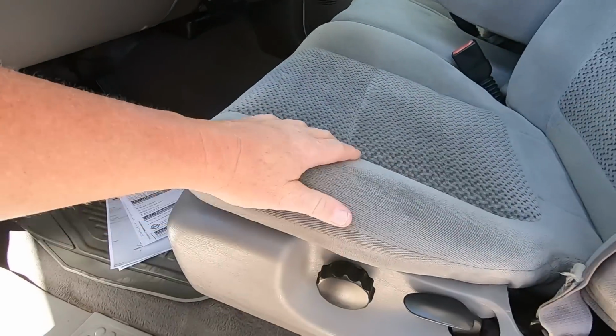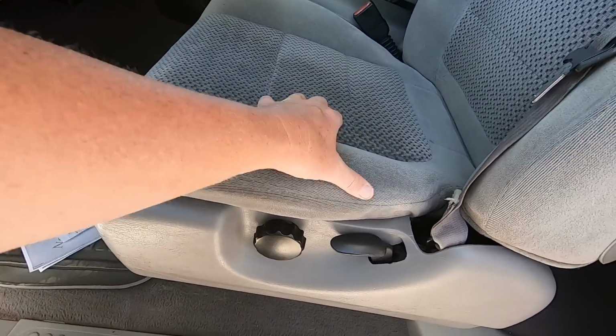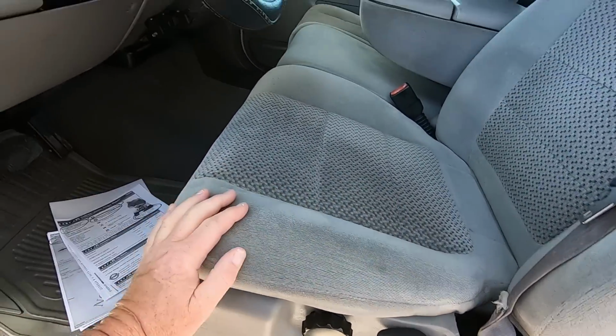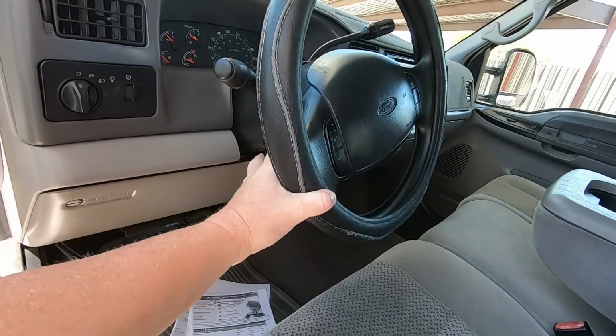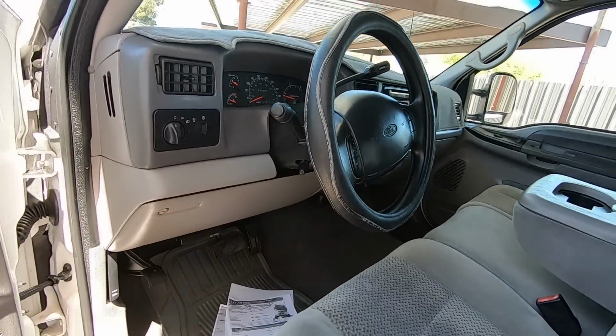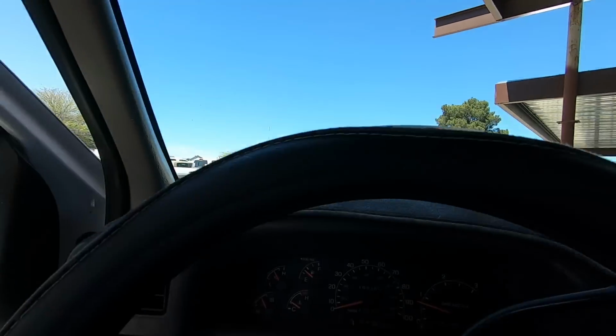And he was a light person. The reason I know he didn't weigh much is because this bolster is in great shape. I don't even feel any weakness here, which means he probably weighed 130 or 140 pounds, or she. This could be a she, right? A lot of farmers and ranchers down in Sierra Vista.